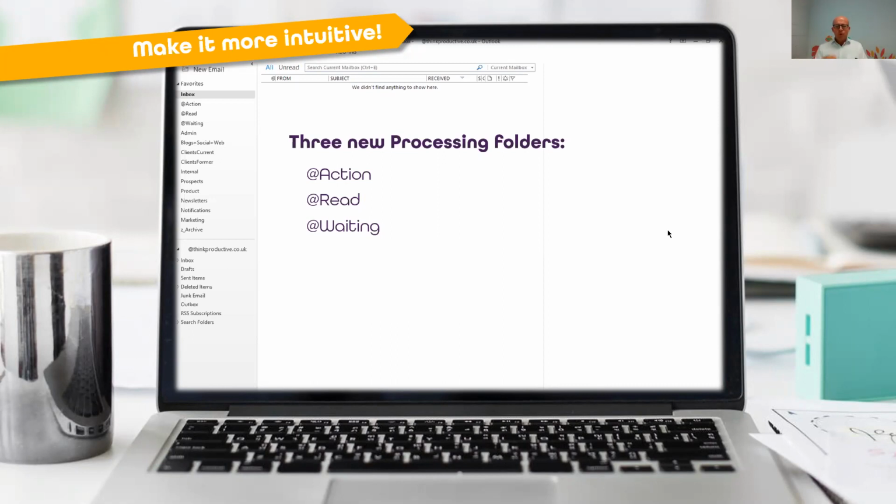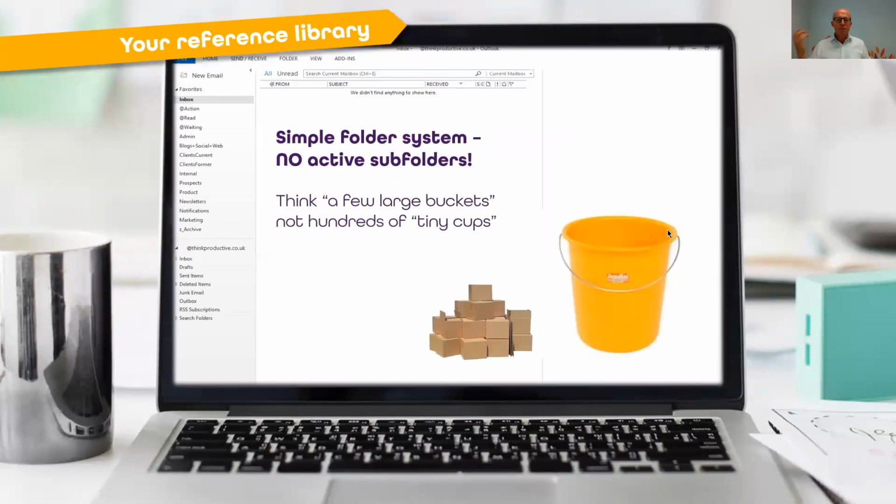And once again, then there's the 4th folder, Z complete or Z file. That's where we put everything when we've finished with it. And under that, not too many subfolders. Too many subfolders causes a lot of stress. Too many subfolders wastes our time filing, and it generally wastes our time finding things because we click through all those subfolders. That's why the complete or big bucket folder is so good. We can dump all our emails in there.